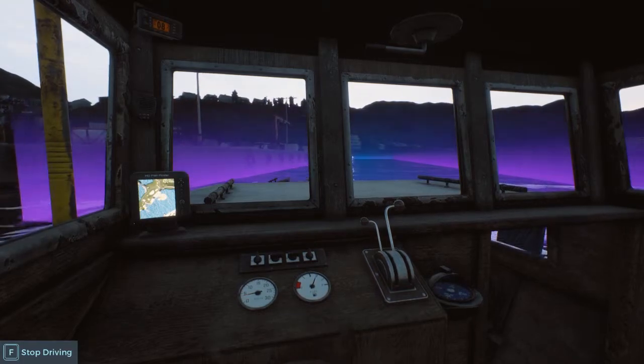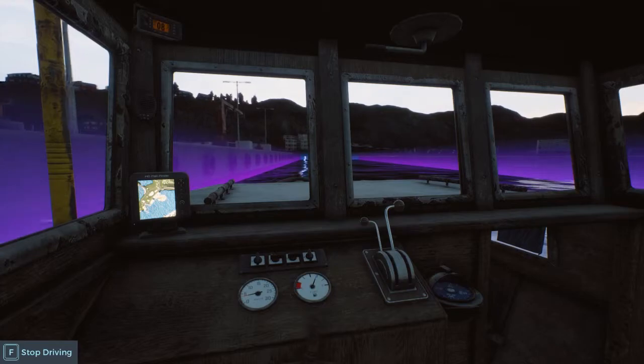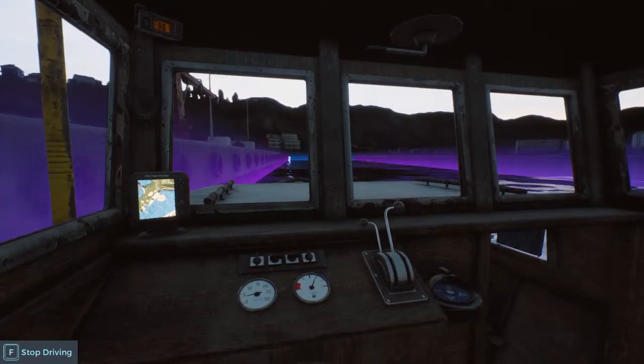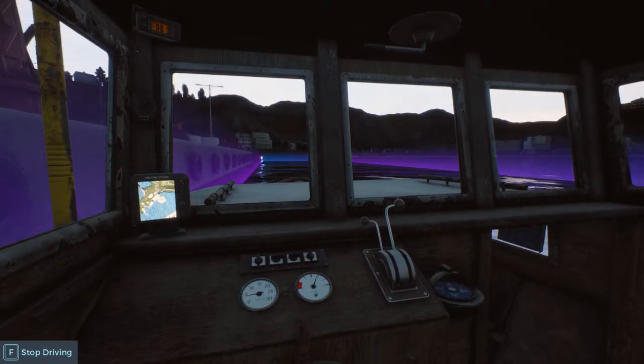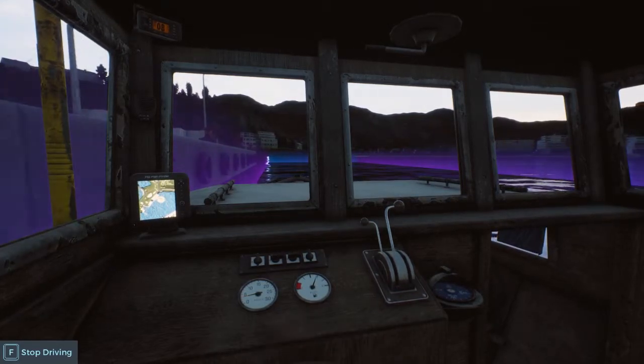One more engine upgrade. I'll leave it at that, because I don't want to get this boat too upgraded, because I'm just going to retire it soon. That's one thing, actually, I noticed about this. You can't sell your boats when you get done with a boat.